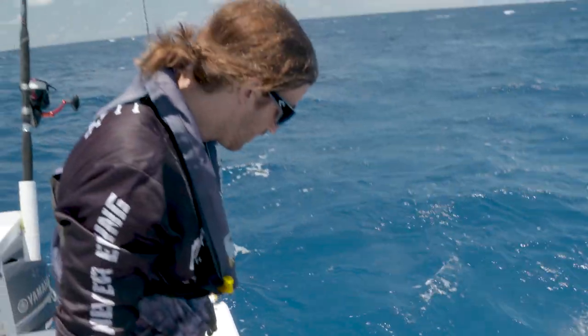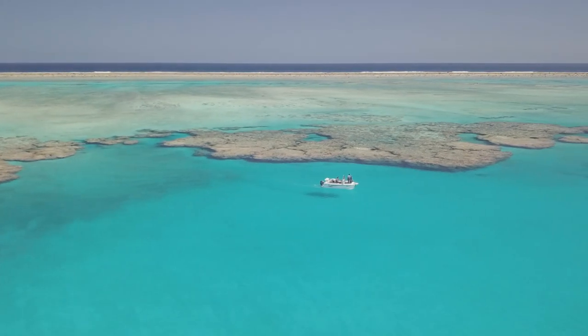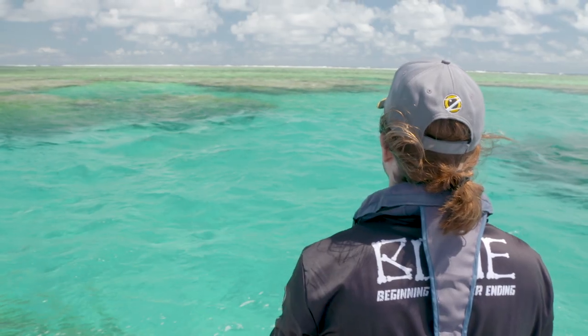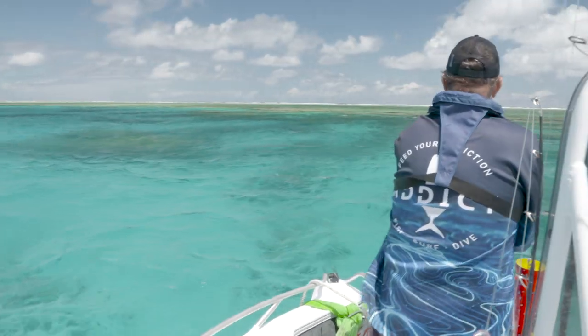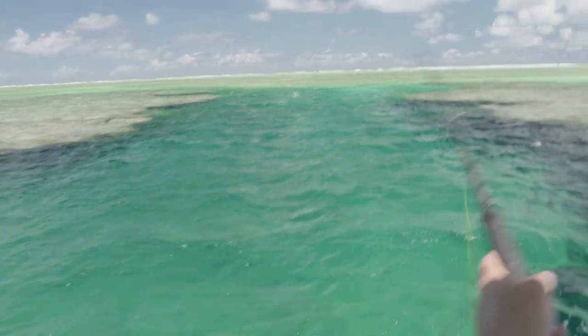Phew! And away he goes. All right, think bigger. Think bigger. Cheers. Find a doggy, come on. All right, lure's back out, boys. Wow, look at this. Crazy. We're coming straight towards us. We're about to go under the boat. Big red bass, I think.